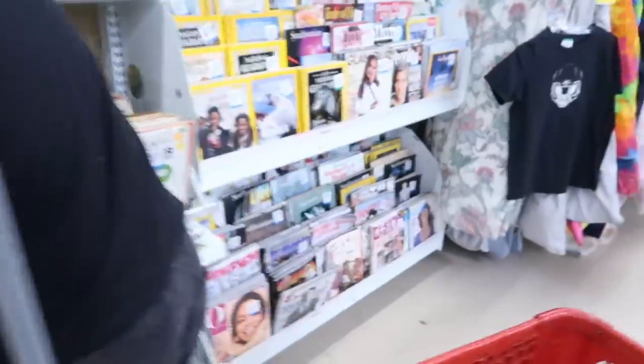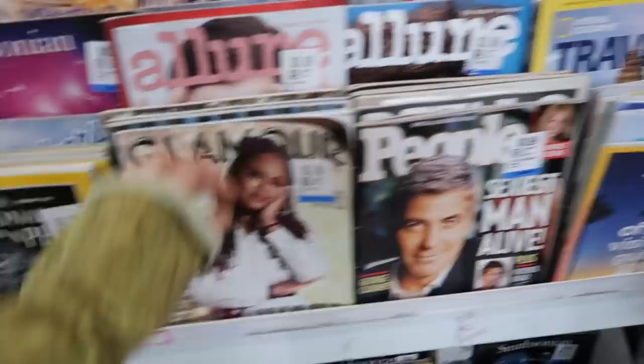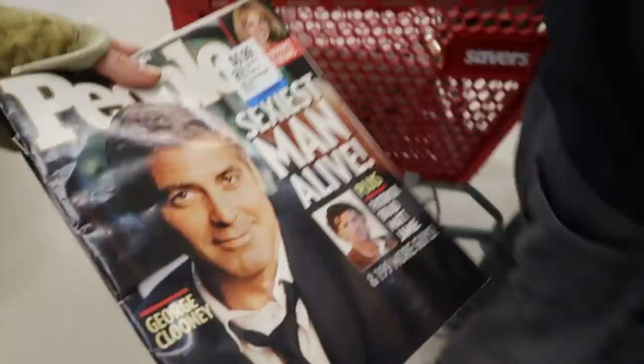I'm actually gonna look at these old magazines down here. I didn't even think about that. Okay, this People magazine's kind of iconic.